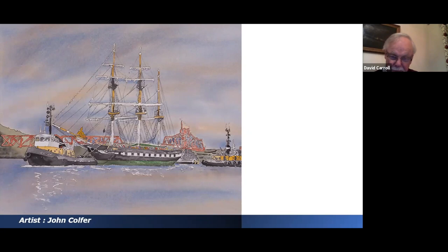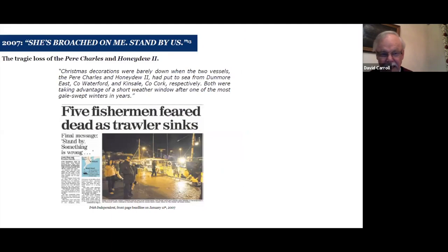Now, in 2006, there were some very sad events that took place off the Waterford and Wexford coast. In 2006, a trawler called the Maggie B was lost, it sank. And two of the crew were lost, but one crewman was saved.